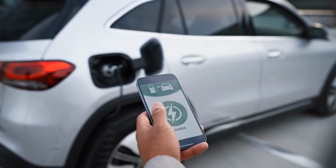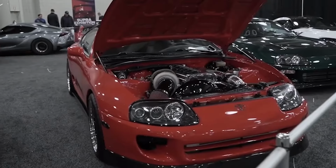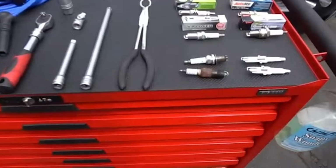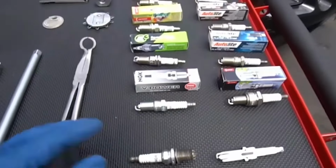I used the Torque Pro app to track long-term fuel trim, which tells you when the engine is compensating for poor combustion. And every time I switched to a new plug brand, the old set went to a local mechanic who inspected them under magnification and gave an honest assessment of what killed them or how much life remained.